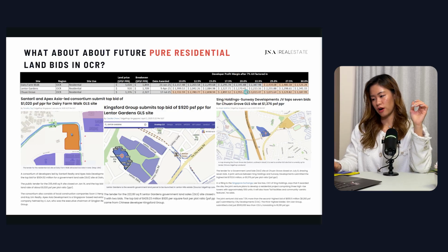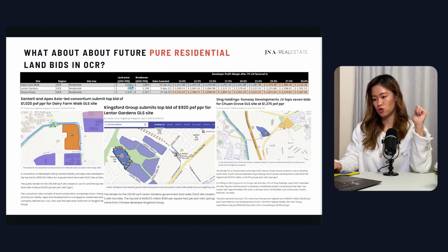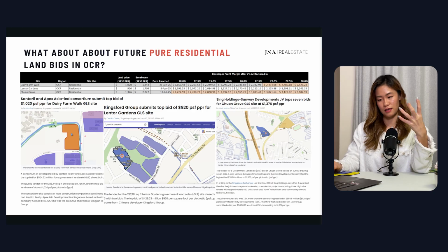If it's $2,400 per square foot, the developer would have gotten a 25% profit margin, and I think this would be kind of where the starting range would be. For Lentor Gardens, which will be the 8th project in the Lentor Hills collection, in fact, $920 per square foot per plot ratio for its land, I'd say it's very, very palatable.